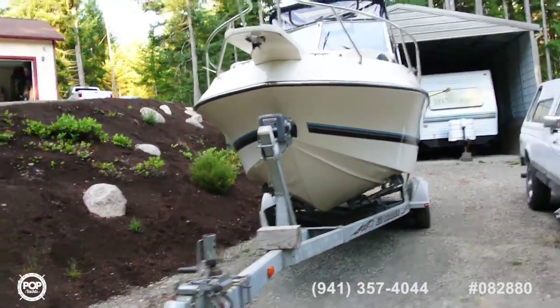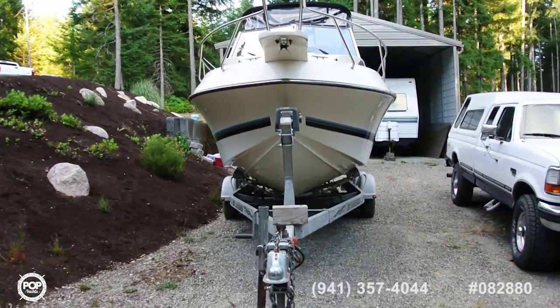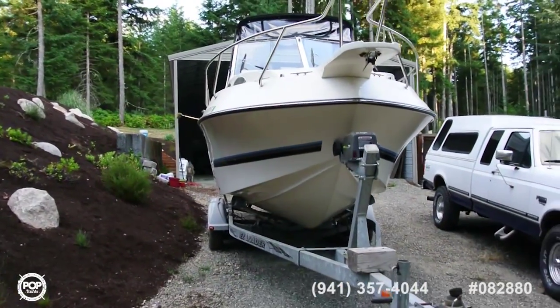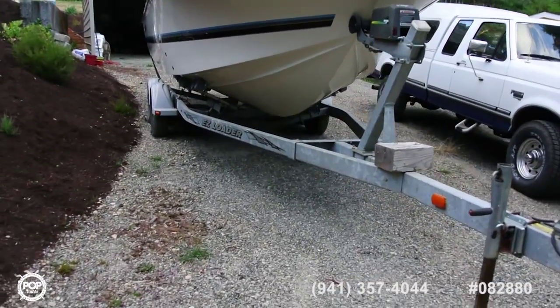In rough water, this boat really cuts the waves. It's got that heavy bow. That heavy bow just plows right through. No, there's really no pounding to it. It does a good job.